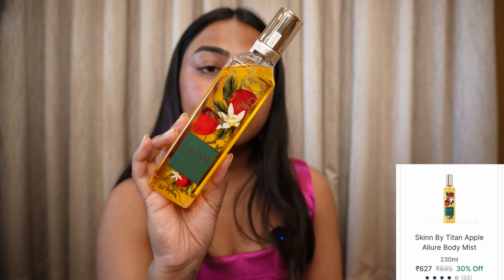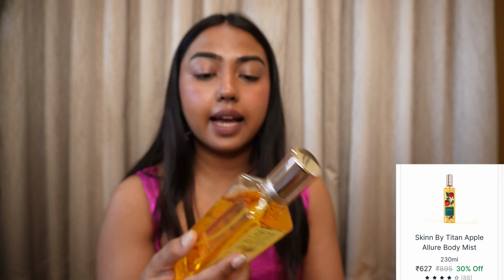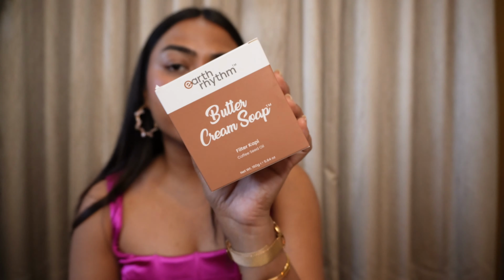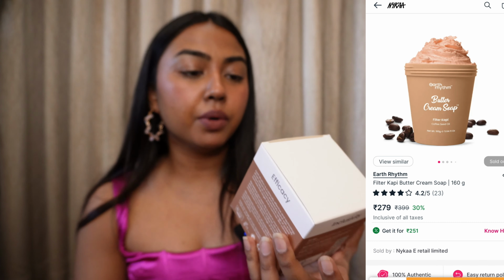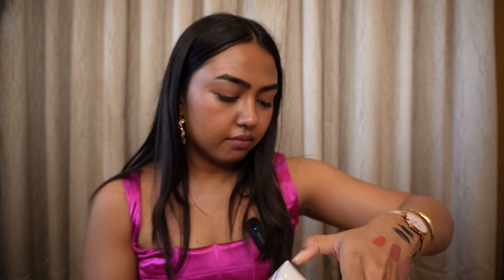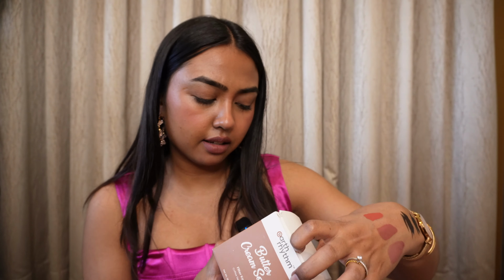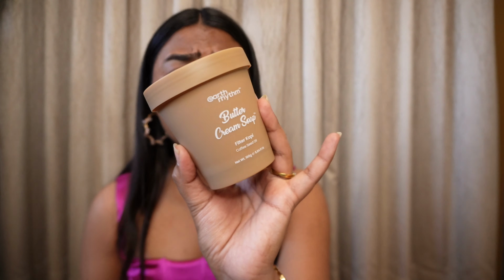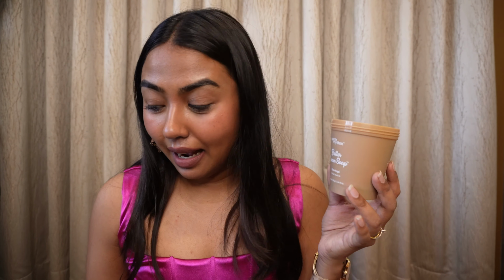Oh, I also forgot this mist from Skin, and ये मैंने स्प्रे भी करके देखा था उस दिन. This is a strong floral scent. Up next I have this butter cream soap from Earth Rhythm, and coffee seed oil and filter coffee. ये है इसमें या इसके साथ इन्फ्यूज, I don't know. So इसे ओपन करके देखते हैं. Okay, it comes in this jar. ऐसा लग रहा है जैसे बास्किन एंड रॉबिन्स की आइसक्रीम दे दी हो हाथ में. Haven't tried this, but yes, we will definitely give it a try.